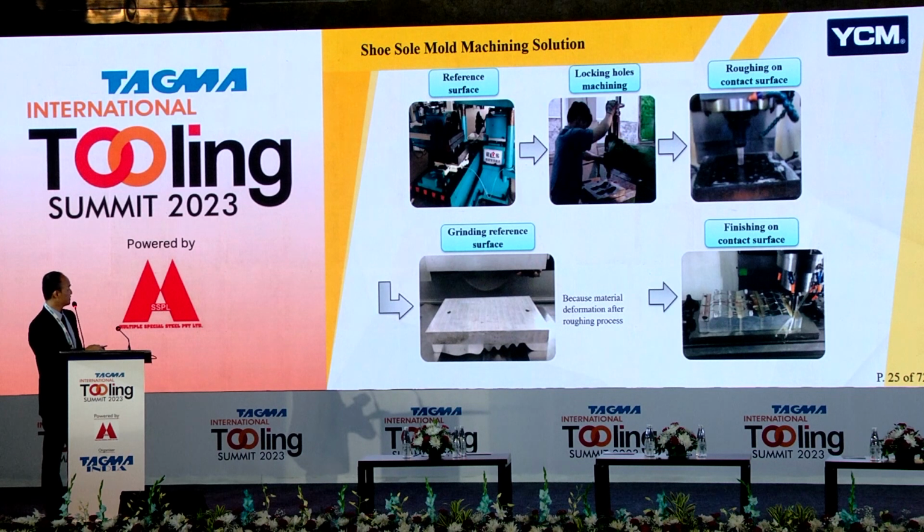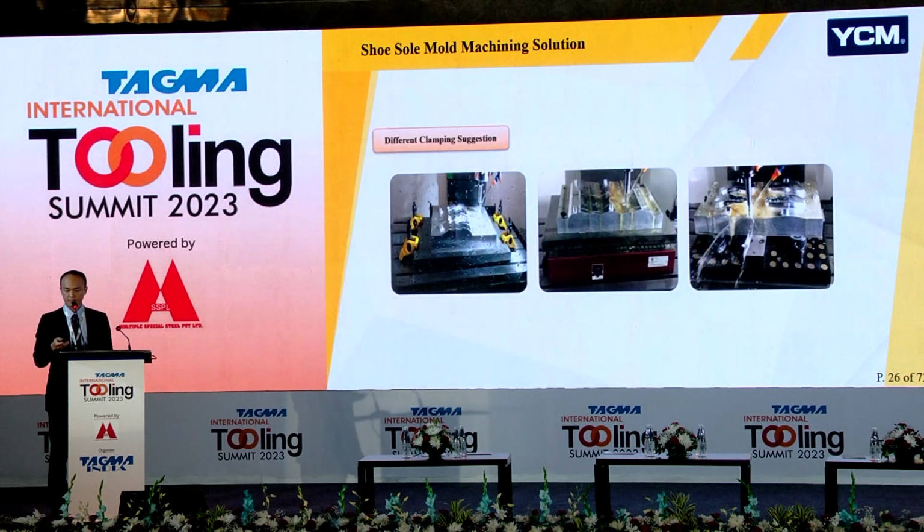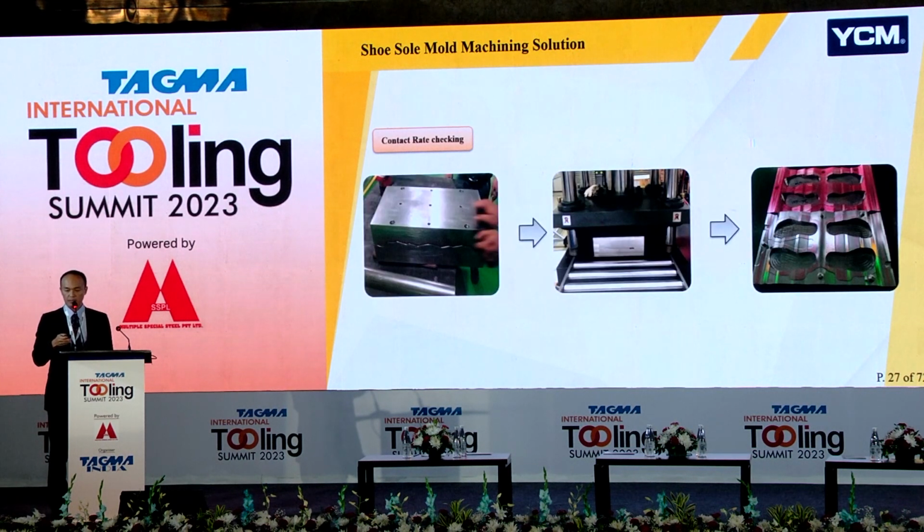Okay, and next. What is next after the aluminum or the steel molds are established? They will do the reference machining and the locking hole machining and the roughing machining on the contact surface. It is the contact surface between two pieces of mold for assembly. And after that, they will do the grinding of the reference surface because it's very important. They don't want to have any deformation issue after the roughing process. So then they will go to the finishing process. So we provide different kinds of fixture clamping designs for the shoe mold makers. After completing the process, they will do a spotting to check the contact rate.